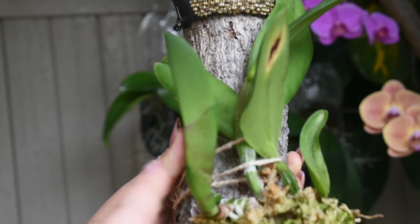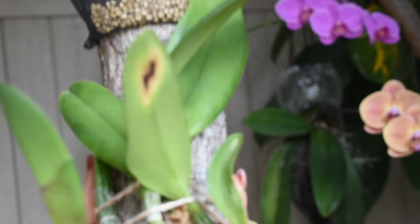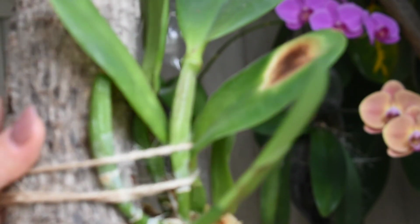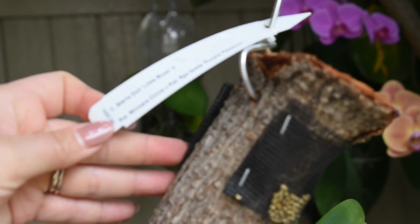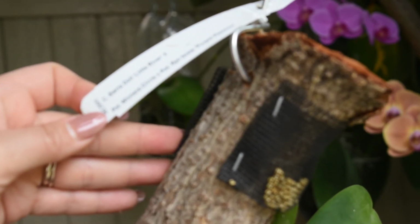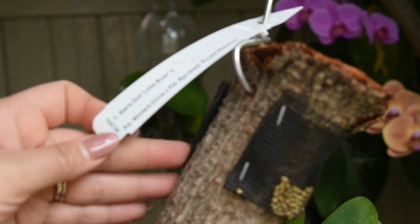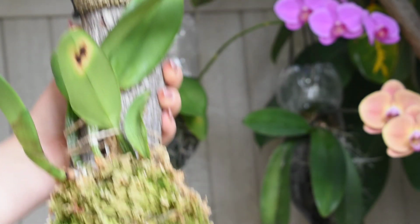Look at the size of this growth. It looks like it wasn't even affected by me taking it from the pot to repotting. The growth just looks just as big. This was in bloom last year, so I'm hoping to see hopefully bloom this year. It's the Sea Sierra Doll Little Rivers crossed with Potinara Winter Circle crossed with Potinara Royal Awada Purple Passion. Right? It's beautiful. It's beautiful, you guys.